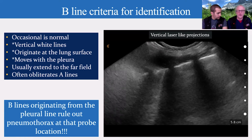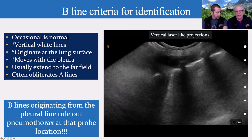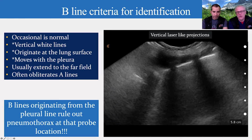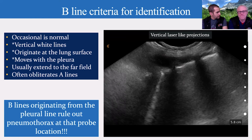So make sure all those criteria are there. If we have A lines, we don't see any A lines in this image. It depends how you angle the probe to hit the lung surface on whether you'll see those A lines or not. If they were there, the B lines would obliterate and cut through them, making them disappear. Obliterate like a lightsaber, Dr. Boysen. If you wish.